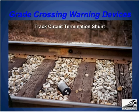All right, let me go to the next one here. Okay, this is a view of an actual termination shunt. Looks like a coffee can, maybe two of them stacked on top of each other. Two wires come out the top. One wire plugs to one rail. The other wire connects to the other rail. Okay, and what that does is it serves to terminate that circuit. It looks like an electrical short circuit for the frequency that this crossing is putting out, but it's invisible to all other frequencies in the track.